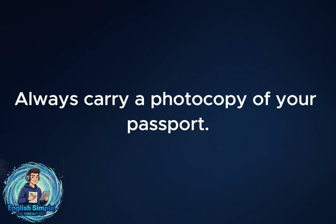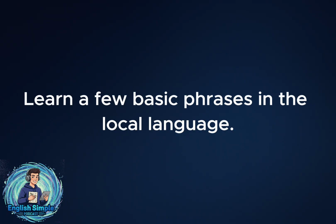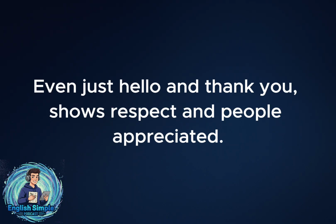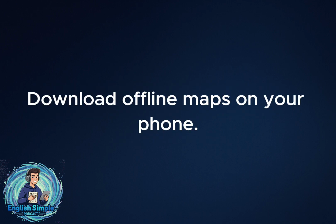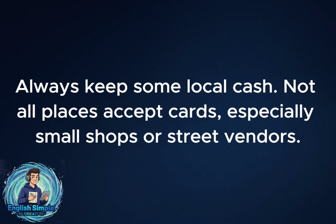Before we finish, here are some quick travel tips. Always carry a photocopy of your passport. Keep it separate from the original. Learn a few basic phrases in the local language. Even just hello and thank you shows respect and people appreciate it. Download offline maps on your phone. Google Maps lets you download maps to use without internet. Super helpful when you're lost. Always keep some local cash. Not all places accept cards, especially small shops or street vendors.